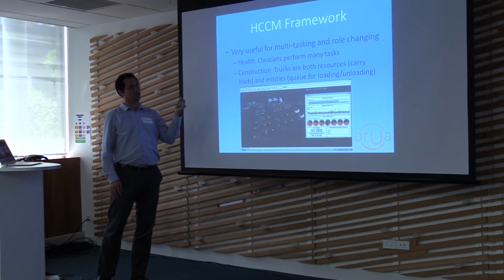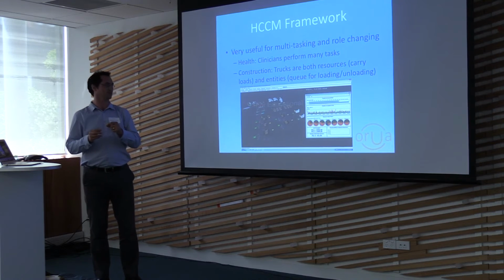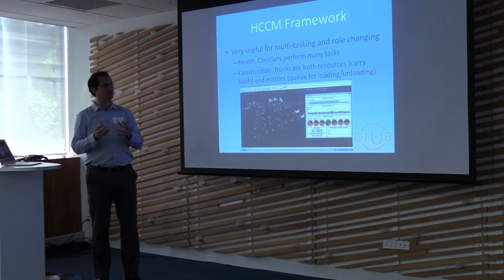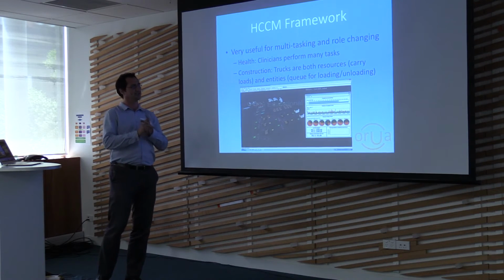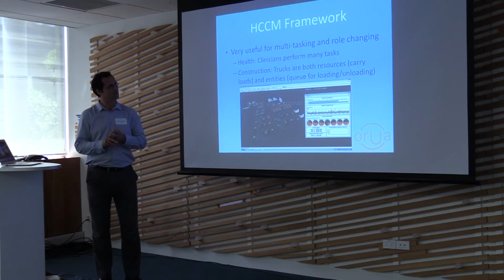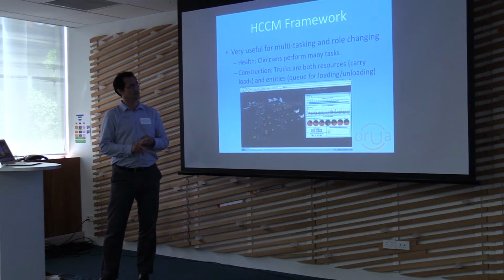How you do that with a traditional queue-based model is you have a truck resource that fails and create an entity that then queues up. When the entity gets through the queue, it then disappears and the truck resource is then enabled. And so what we found is there's quite a lot of workarounds for these traditional discrete event simulation models for both health and construction, and so we came up with what we think is a better way, and we're using it quite a bit now.